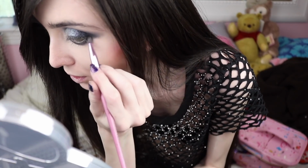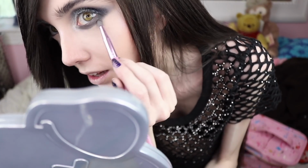So this shade too is super, super nice. This is also just super pigmented. I feel like it's doing a great job blending with all the other colors and everything. Okay, I'm just gonna put that all below my eye. And now I'm just gonna blend that out a little bit with the shade Solemnly Swear. And I'm just gonna put that a little bit below where I put Gravedigger.